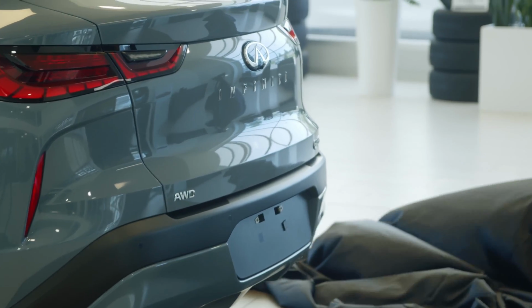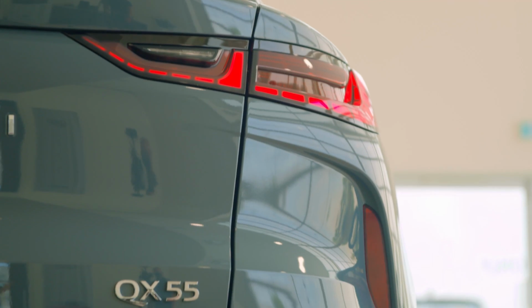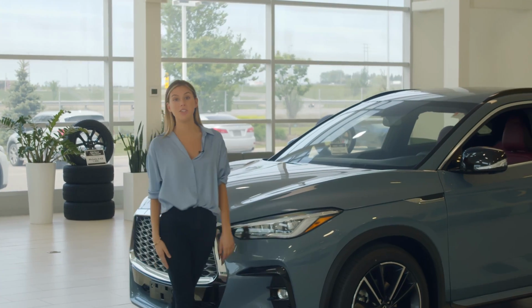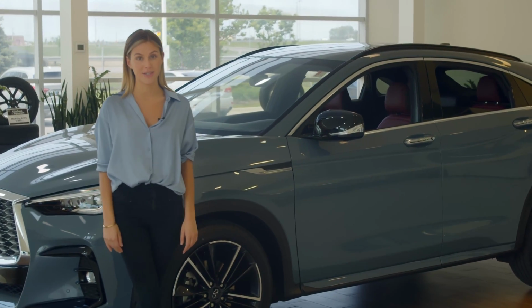The QX55 is an all-new addition to the Infiniti brand. It shares an interior, powertrain, and suspension with the QX50 SUV, but has some new features that make it a refreshed addition to the Infiniti lineup. Infiniti sees the QX55 as a successor to the FX platform, and for good reason. The FX platform shook up the automotive industry, being one of the pioneers for this sports car SUV segment, which we now know as the crossover, for nearly 2 decades.